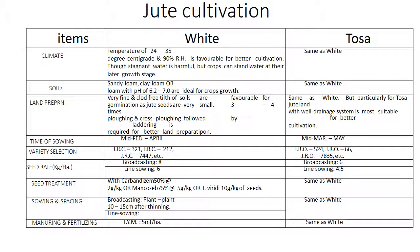Land preparation: very fine, clod-free tilth of soil is favored here. Germination: as jute seeds are very small. In tossa also the same condition, but particularly for tossa, land with a well-drained system is most suitable. Time of sowing of white jute is mid February to April, whereas tossa is mid March to May.